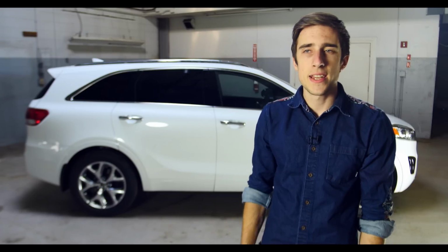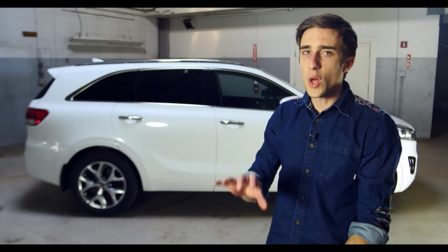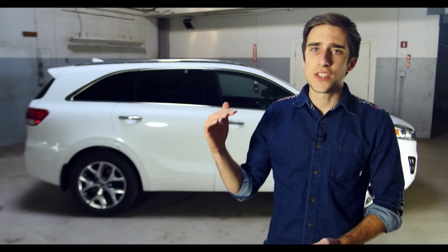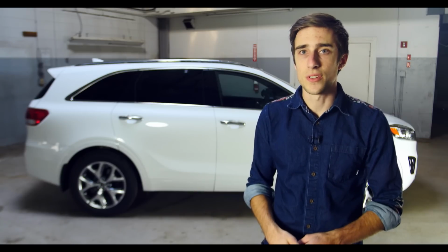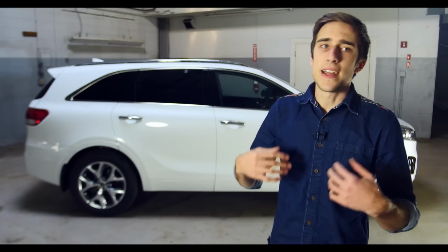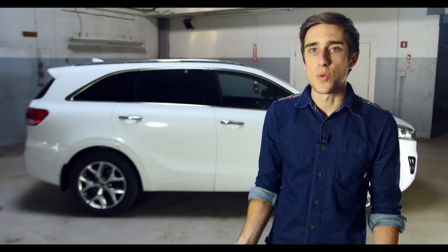For 2016, Kia's widened the vehicle as well as lengthened it. So it gives that appearance of it being a little bit lower, but the fact is it's actually just longer. I don't like driving SUVs that are 10 feet tall because whenever you take a sharp turn, it feels like you're gonna roll over and kill everyone in the car with you. This is the perfect height because it's a little bit shorter than me, which means that it's not too tall, but it's tall enough that you're not going to have any headroom problems.